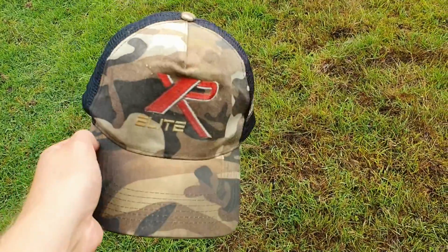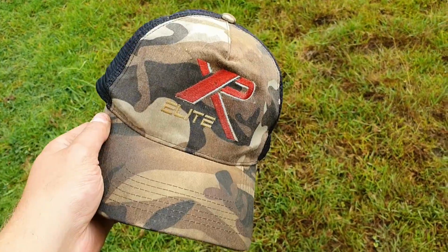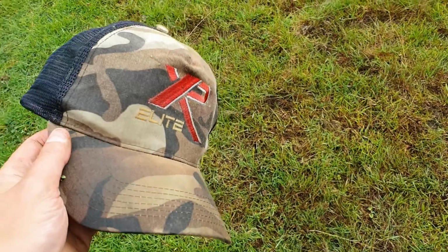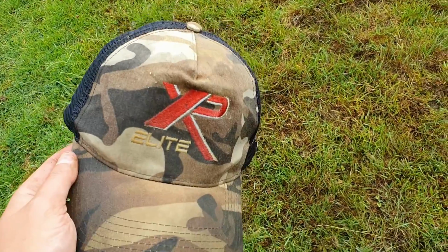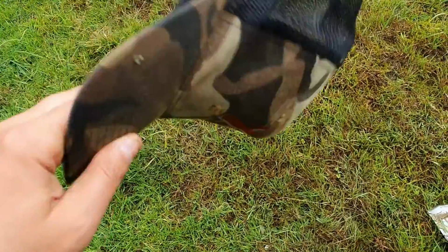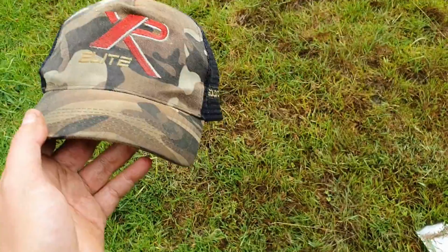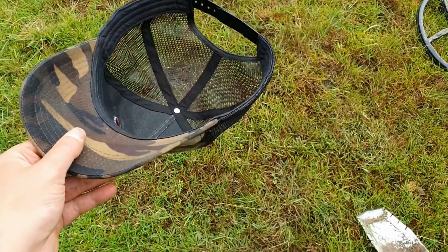Just going to have to put this out there. My Team XP Gold Club cap is looking a bit worse for wear. The colours are fading. It's had so much sweat in it, so much sunlight. I'm getting ready for a new one, so if XP want to send me a new one, that'd be fantastic. It's absolutely saturated.